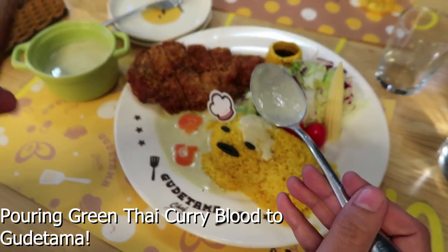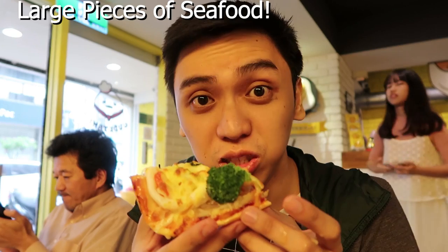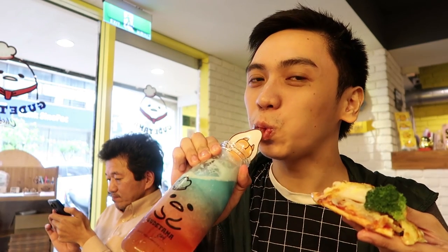Curry sauce. It's basically curry sauce. Deluxe seafood pizza, Gudetama. It has really big pieces of squid, big pieces of shrimp with some vegetables. You might think it's a very small pizza, pero it's really stuffed. Parang siyang double stuffed pizza, pero hindi siya double stuffed, like pinatong lang siya ng sobrang dami. I mean, mix, yun pala yung goal.